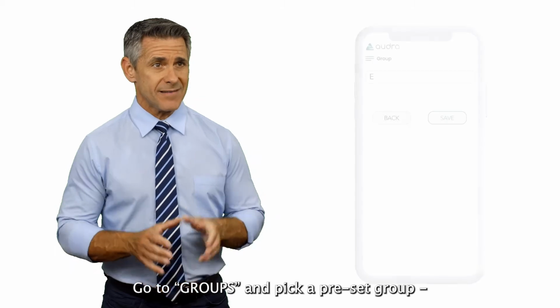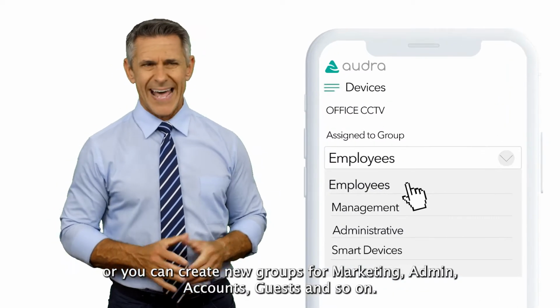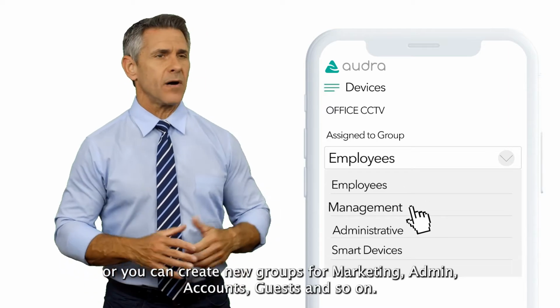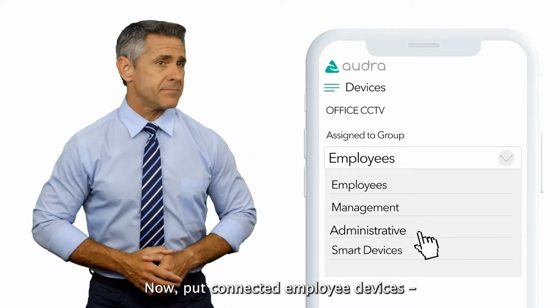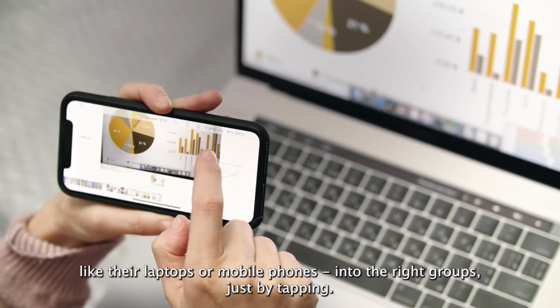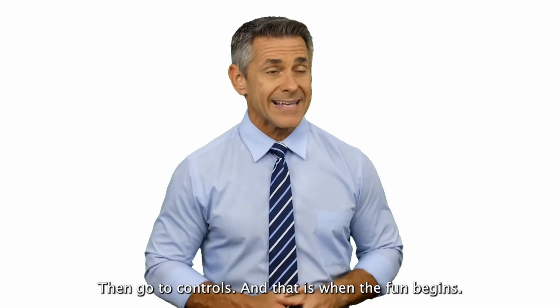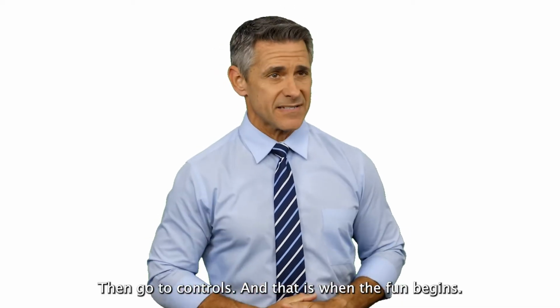Go to Groups and pick a preset group, or you can create new groups for marketing, admin, accounts, guests, and so on. Now put connected employee devices, like their laptops or mobile phones, into the right groups just by tapping. Then go to Controls, and that is when the fun begins.